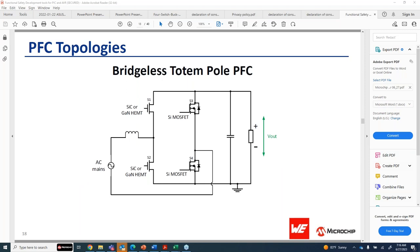Finally, we show the bridgeless totem pole PFC. As you can see, this topology contains no diodes, just two half bridges, and can achieve the highest efficiency of close to 98% to 99%. It is typically used only at very high power levels. And there are two half bridges here. The one on the left will switch at a converter switching frequency in the range of tens of kilohertz, and the other will switch at the AC mains frequency, so roughly about 50 hertz in Europe.